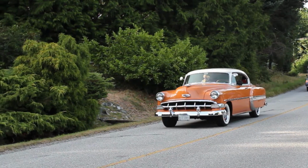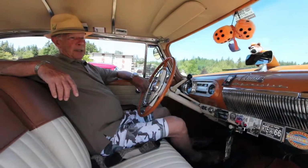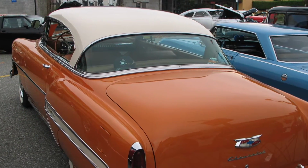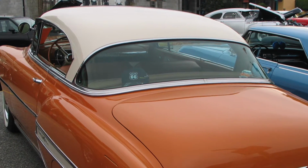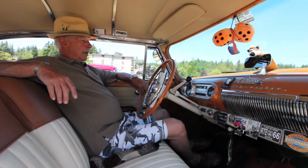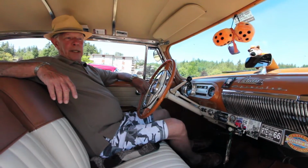There was approximately 66,000 of this particular model made. Its color is Pueblo tan with shoreline beige roof. And she's showing 50,000 on the clock, but we can't validate that that's right.